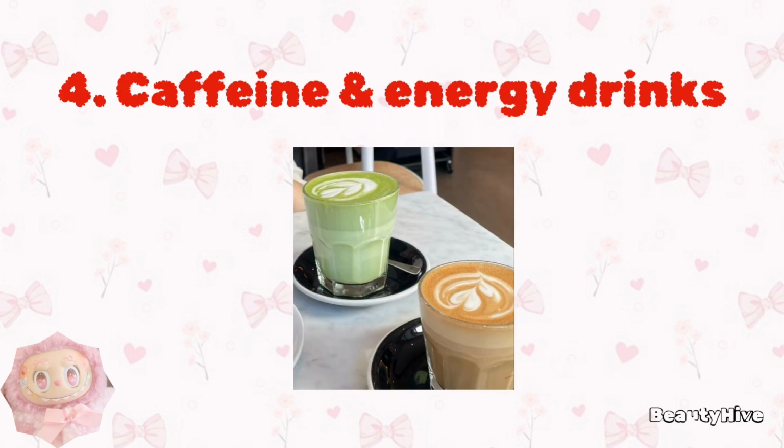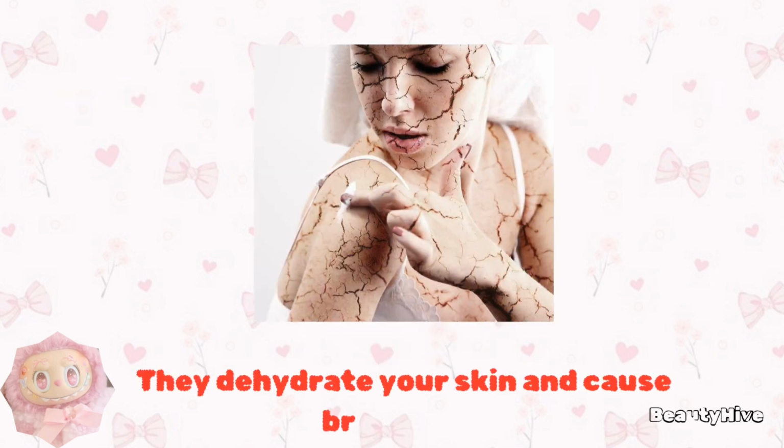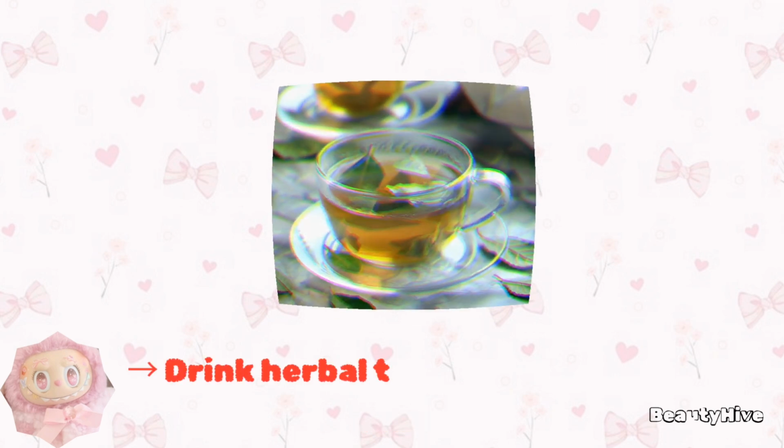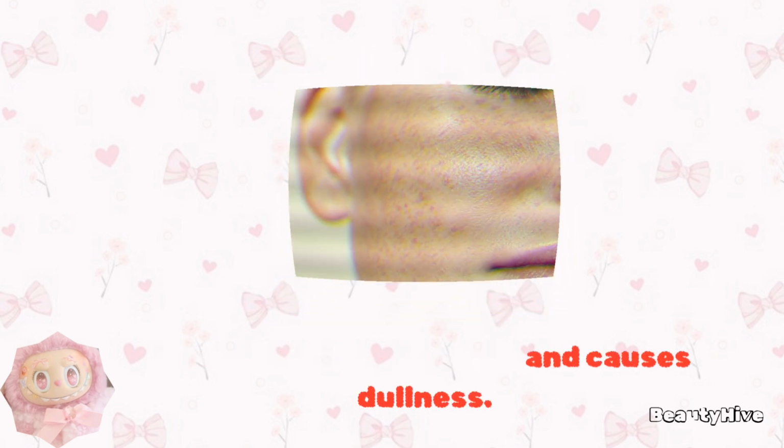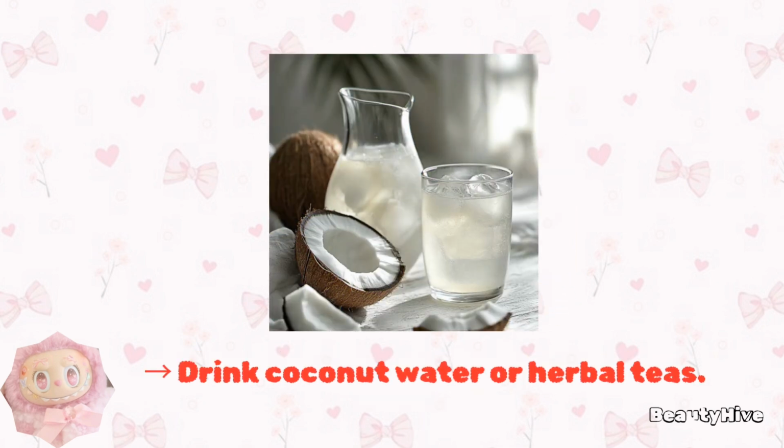4. Caffeine and energy drinks. They dehydrate your skin and cause breakouts. Drink herbal tea or lemon water. 5. White bread and processed carbs. They cause insulin spikes and breakouts. Eat whole grains like brown rice and quinoa. 6. Alcohol. Alcohol dehydrates skin and causes dullness. Drink coconut water or herbal teas.